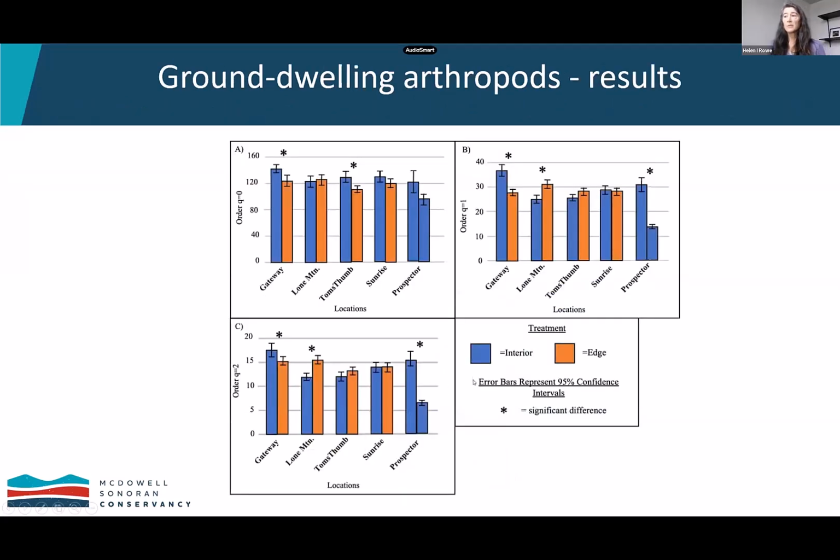I'm going to delve straight into a few of the interesting findings. These are different ways of looking at arthropod diversity. Here's a plain number of species. This is a Shannon's index, which talks about diversity, so that includes some other items. And this is another diversity index that includes evenness, how balanced the species are. But basically, these are just different lenses through which you can look at diversity.